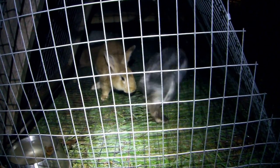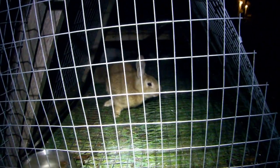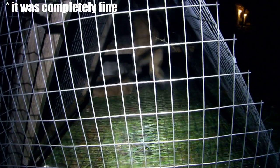Their hair is different than regular rabbit's hair, but it shouldn't get matted because it's so short. But we'll have to see. So far, it looks like they're both doing okay, and Ivanhoe is doing okay as well. So I feel confident leaving them for the night and checking back tomorrow morning.